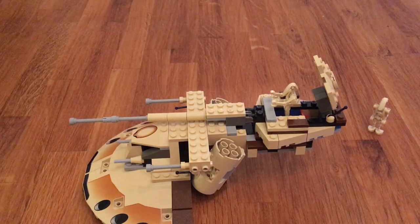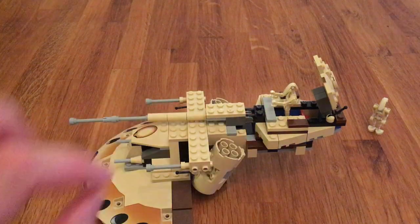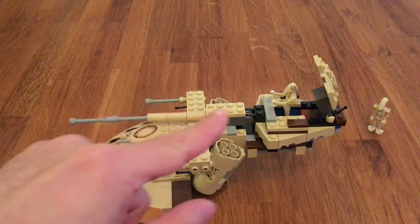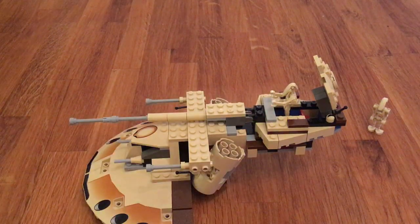Another option that you would have is take off the legs of the droid, put a 1x1 modified plate with a clip on the top, and clip the droid on top of that, making it look like he's just looking out of the cockpit. I think that's a very good solution for example, mocks and stuff.